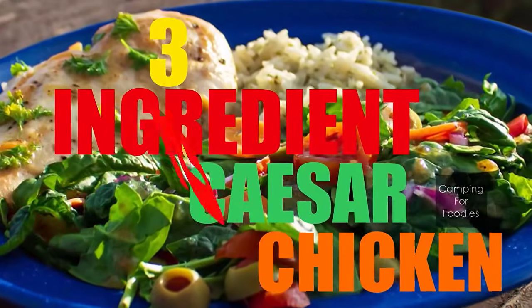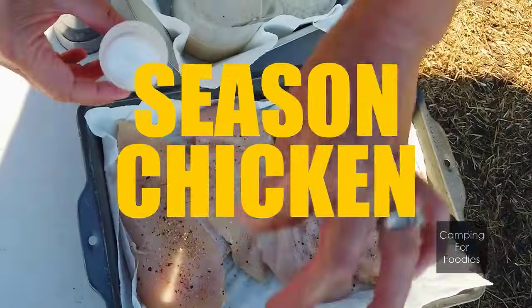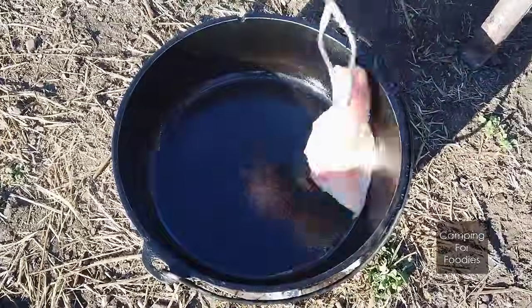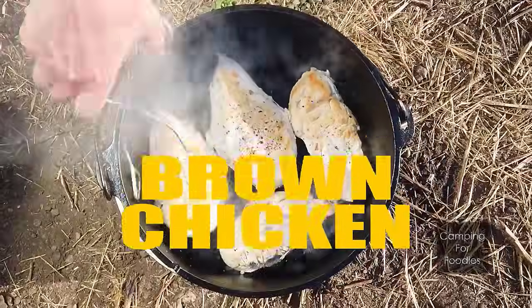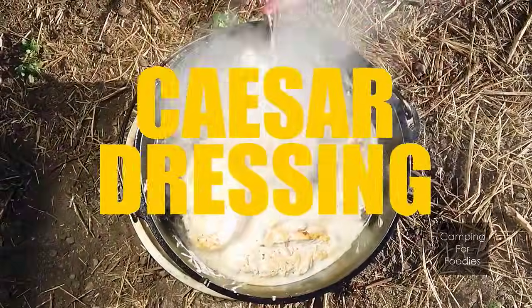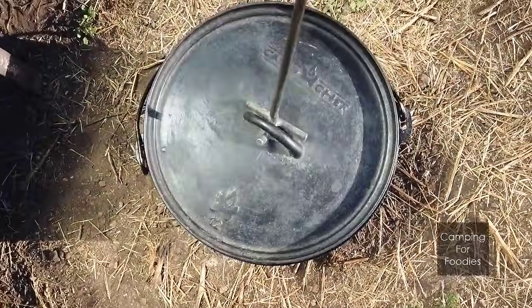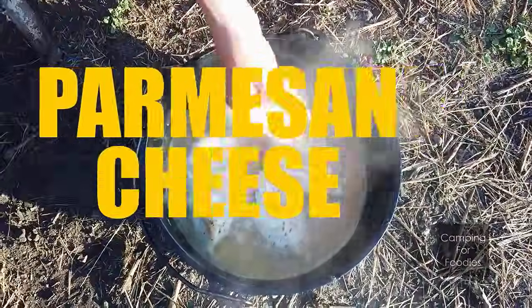Number 5, 3-ingredient Caesar chicken. This recipe uses simple ingredients that require no prep time. The result, an easy, creamy, one-pot meal. You're going to brown the chicken, add a little creamy Caesar salad dressing, and bake until the chicken is cooked through. The amount of flavor that a prepared salad dressing can bring to a dish is absolutely incredible.